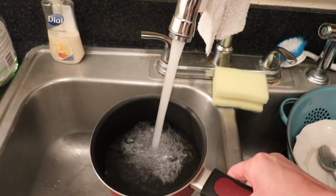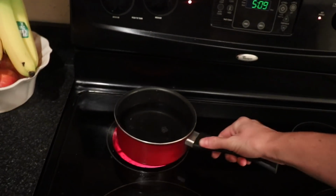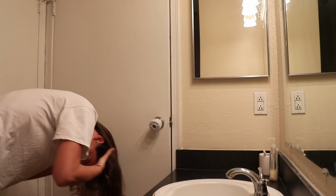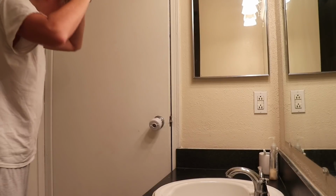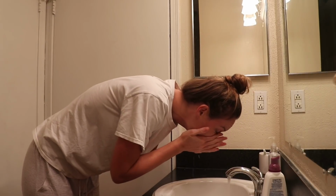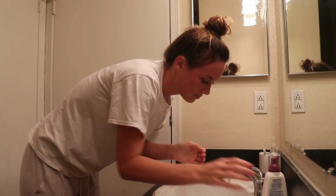Then I go ahead and start boiling a pot of water because I have oatmeal almost every single morning for breakfast. I have noticed in my experience of being a nurse that if you don't eat before your shift starts, it could possibly be a very long time before you're going to get to eat once you get to work, because you just never know what kind of a day you're going to have.